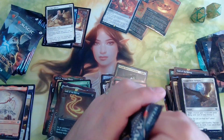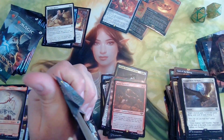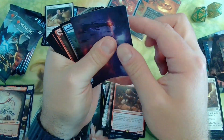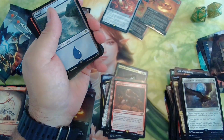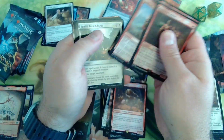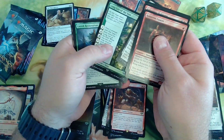All That Glitters. Pretty sure there's an All That Glitters in Commander Masters. What's this one again? Shadow of the Enemy. That's right. Island. Relentless. Rally. Quarrel. Banish. Long List of the Ents.